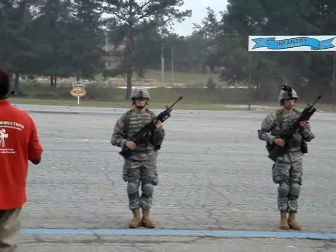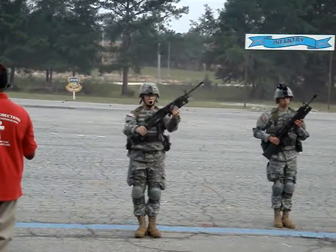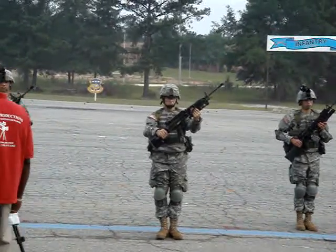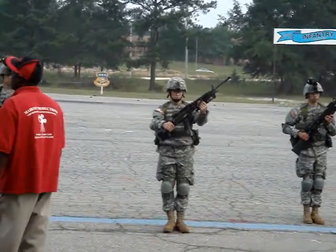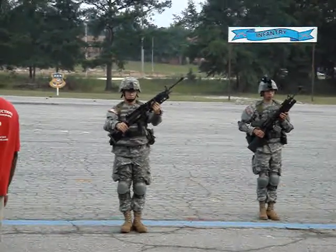Each fire team has one automatic rifleman. He is armed with an M249 squad automatic weapon. This is a squad and vehicle machine gun. It has a sustained rate of fire of 85 rounds per minute and weighs 17 pounds.